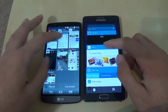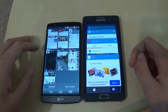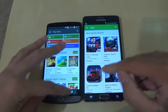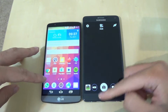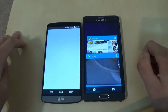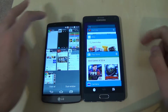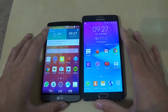I do wish manufacturers would standardize where the buttons are, as well as the multitasking interface. I don't see the reason why they have to change it, because this is really confusing. But it does look like the Note 4 is doing things a little bit quicker. That was an LG moment. Oh, little crash there on the LG G3. Not a good showing there. So again, multitasking, your Note 4 I think is the way to go.